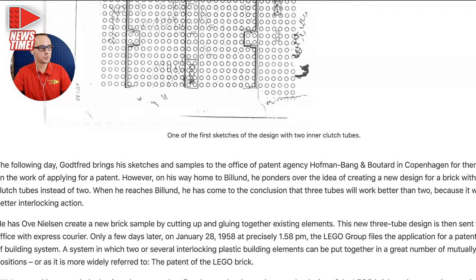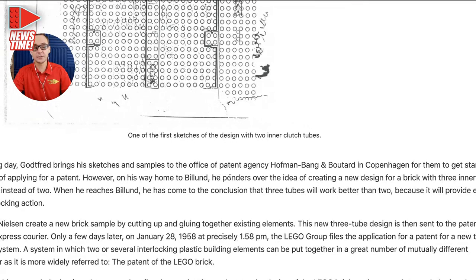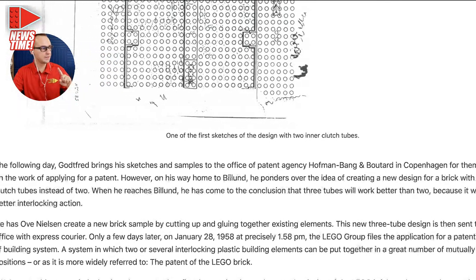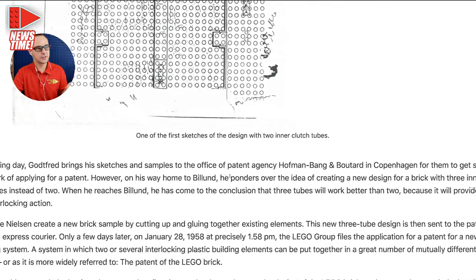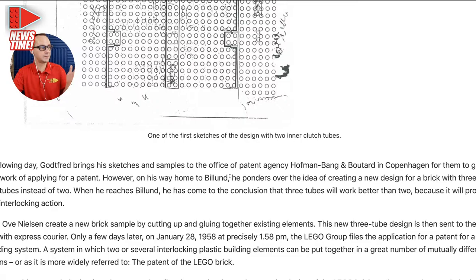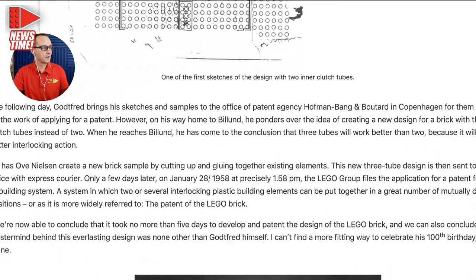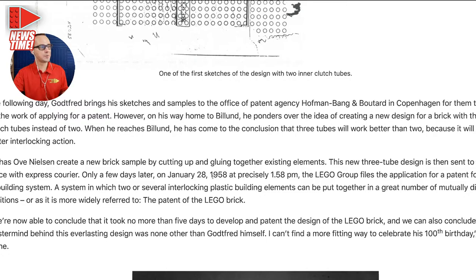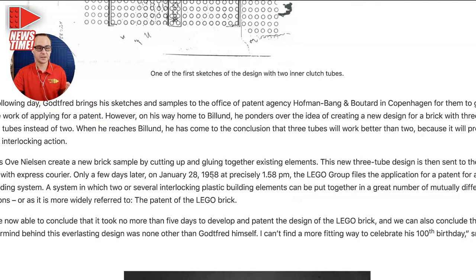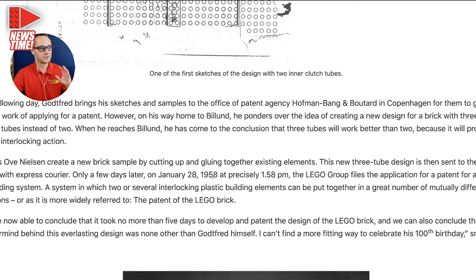However, on his way home to Billund, he ponders the idea of creating a new brick design with three inner clutch tubes instead of two. When he reaches Billund, the LEGO HQ, he has concluded that three tubes will work better than two because they will provide even better interlocking action. Then he has Ove Nielsen create a new brick sample by cutting up and gluing together existing elements. So he basically makeshifted a new design.